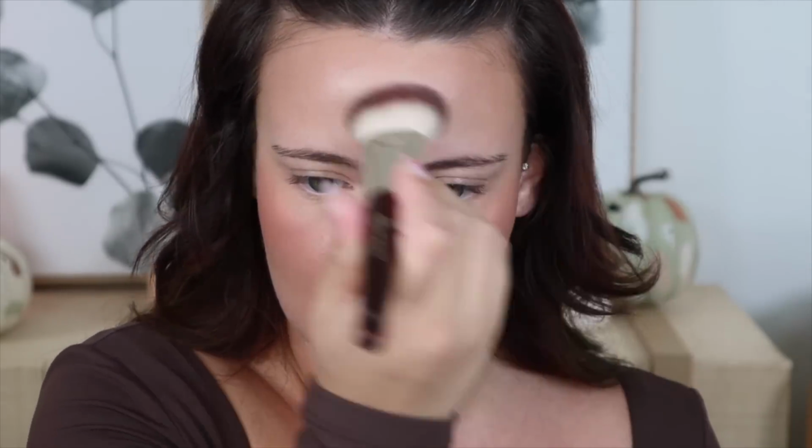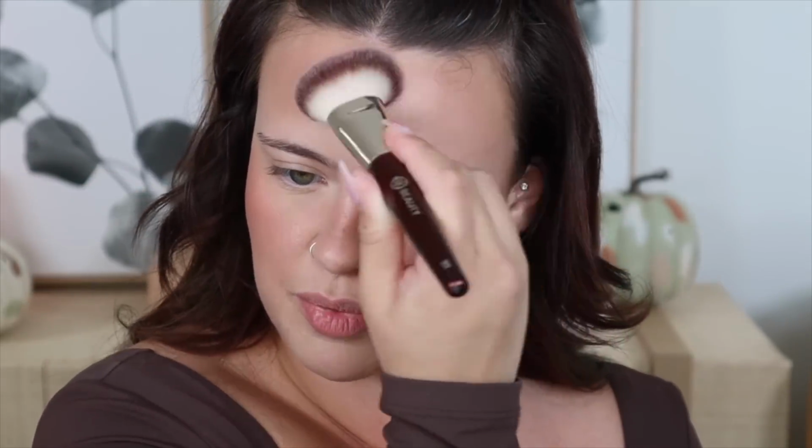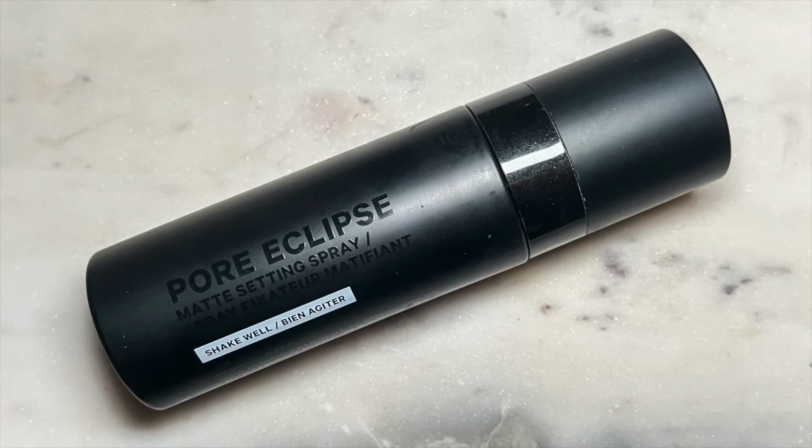And I'm going in very, very heavily. I'm also going to add a little bit on my forehead because I'm still going for those bronzy vibes a little bit.